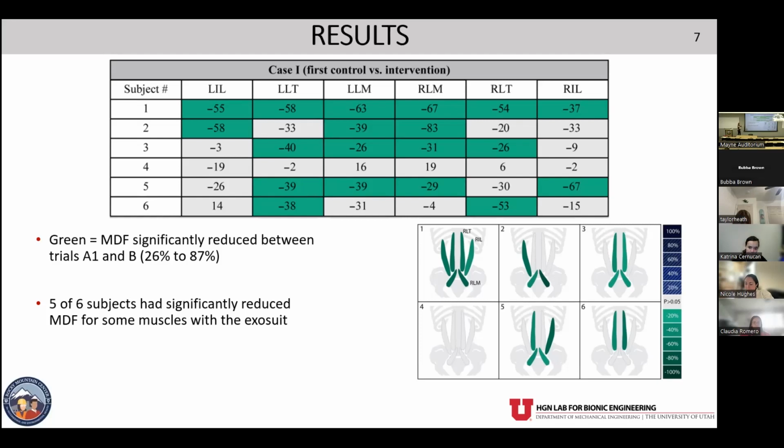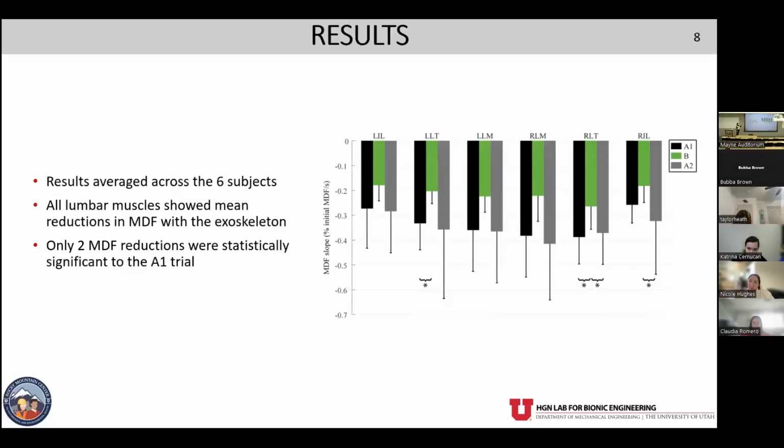We also see a different representation of this data, where those muscles are for each subject. So most commonly reduced were these LT muscles here. And then this is their data from averaging all of those subjects together. Only 2 were statistically significant to the first control trial. So when all of that data was averaged together, we only see that the left LT and the right LT were statistically reduced with the exosuit assistance.